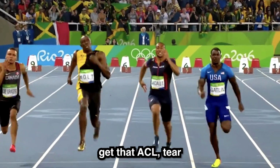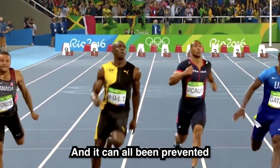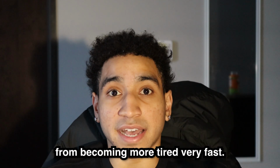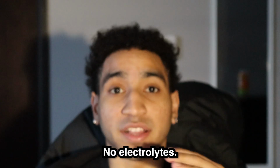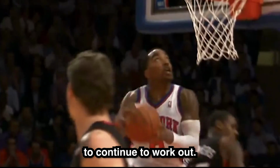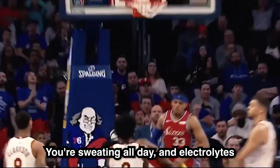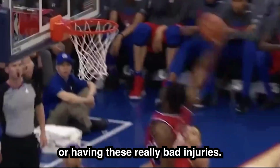You're going to tear up your tendon, get that ACL tear, that Achilles tendonitis, stuff that you do not want, and it could all have been prevented if you just ate some carbs. This is your fuel source for athleticism. It also prevents you from becoming tired very fast. So if you want more stamina, you need to fuel your body. Electrolytes in the research have also been shown to help with your hydration, your stamina, your ability to continue to work out. This is why Gatorade became so popular in football, because you're getting drained from the sun, you're sweating all day, and electrolytes replenish that and allow you to keep going without passing out or having really bad injuries.